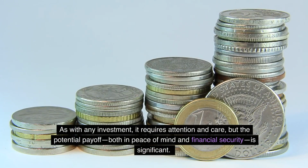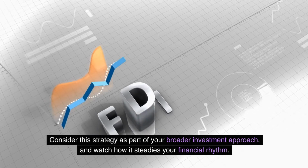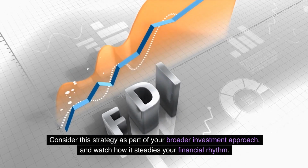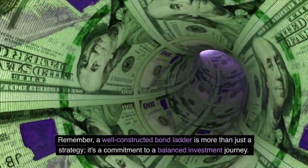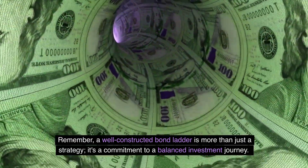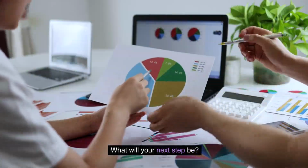As with any investment, it requires attention and care, but the potential payoff, both in peace of mind and financial security, is significant. Consider this strategy as part of your broader investment approach and watch how it steadies your financial rhythm. Remember, a well-constructed bond ladder is more than just a strategy, it's a commitment to a balanced investment journey. What will your next step be?